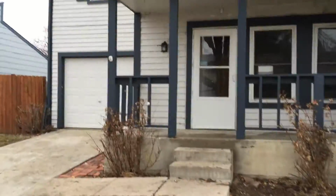It would make a great rental. I'm sure it commands somewhere around $1,200, maybe $1,400 a month. So it needs some work, definitely needs some work. Typical bank owned property, new carpet, paint.